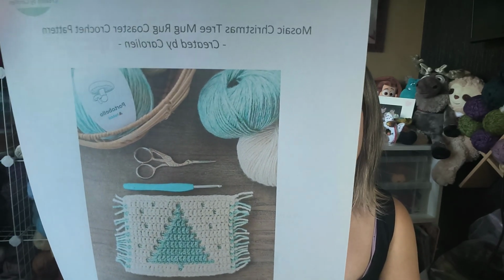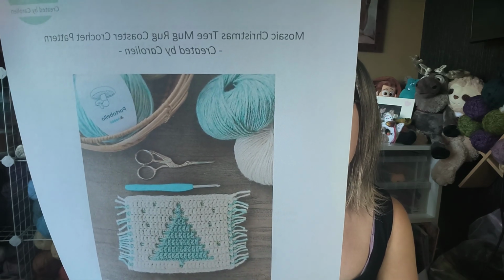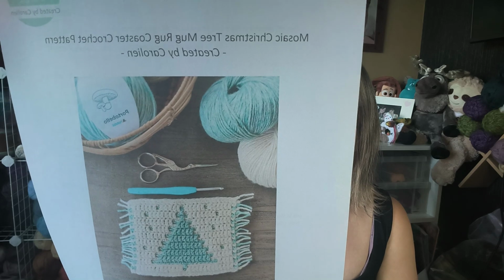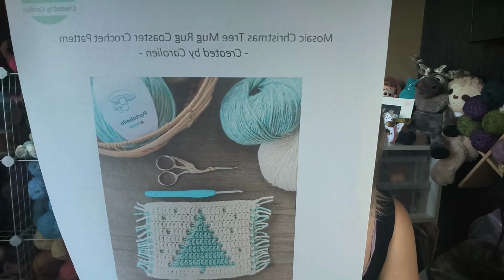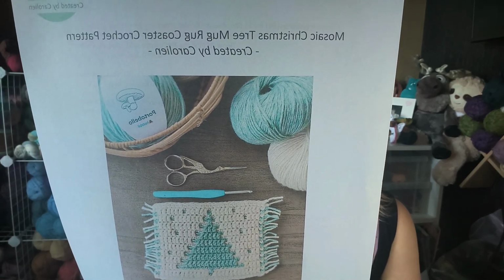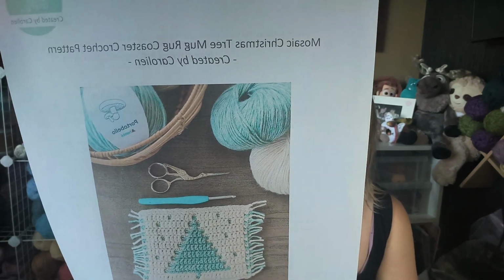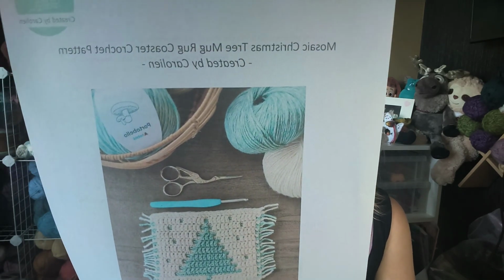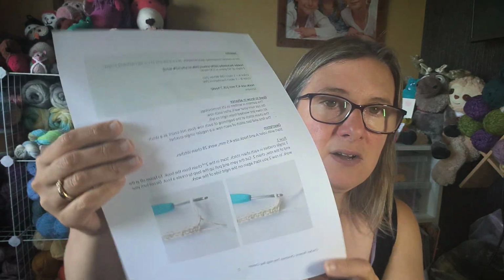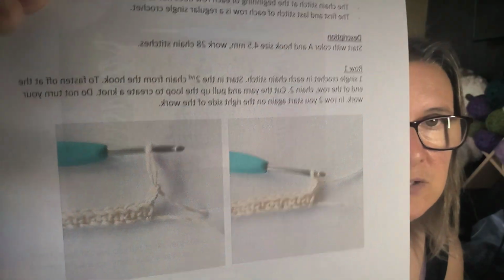It's good to know that this pattern is written in US terminology. Do not turn your work after each row. All rows are worked from right to left, and the chain stitch at the beginning of each row does not count as a stitch. The first and last stitches of each row is a regular single crochet. The description is to start with colour A and work with a size 4.5mm hook and work 28 chain stitches. And then it tells you about the row, and it starts by showing you the photos of what you need to do, and it goes all the way through.